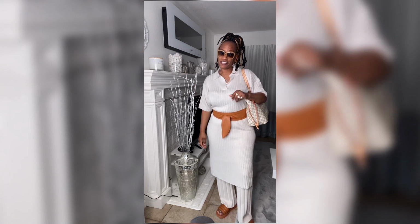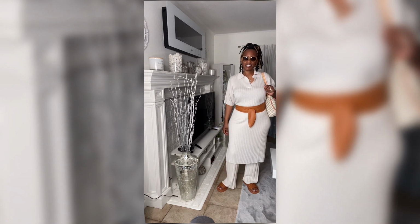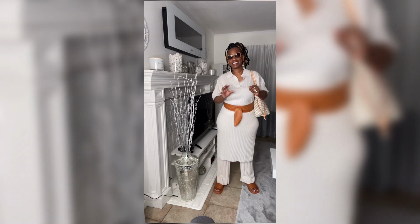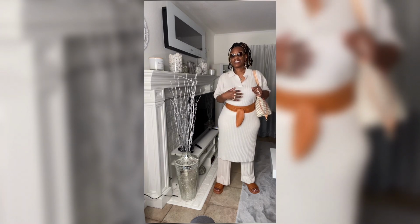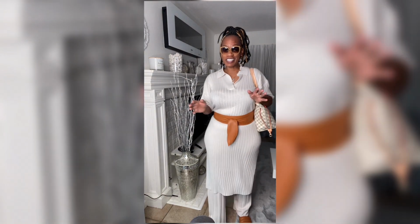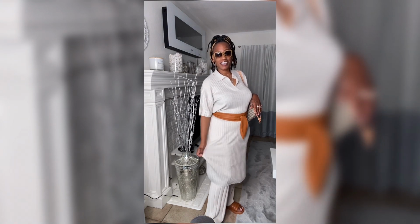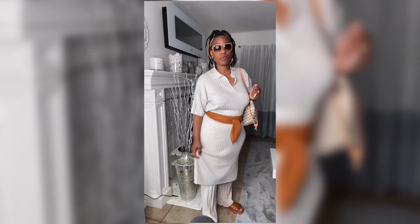Outfit number 5. Okay, I'm ready to go. Now I know this is off the grid. This is an H&M outfit. I know this is a Shein haul, everybody, so don't go on Shein trying to find this outfit. This little dress and top and tunic is whatever you want it to be.